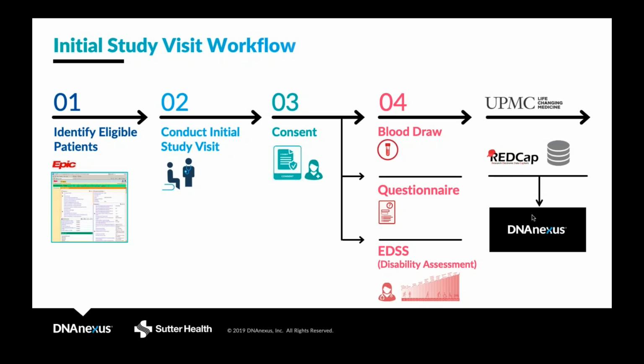By having EPIC, we're able to identify eligible patients as they come into the clinic or are making appointments to come into the clinic. This way we can staff a clinic and even reach out to a patient ahead of time. And that way we can maximize the days where there are the most patients in a clinic and try and really help as many people as possible. So at the initial study visit, we will consent the patients. We will have blood drawn. There is a questionnaire for the patient, and also we'll perform an EDSS, which is a disability assessment. All of those things, when combined at the DNAnexus level, will allow us to do the types of research we've been talking about all along.